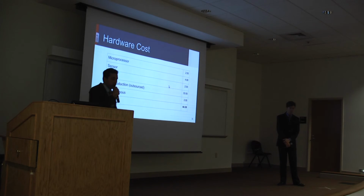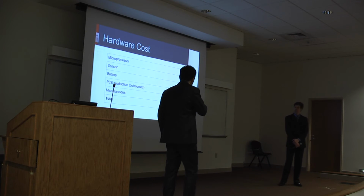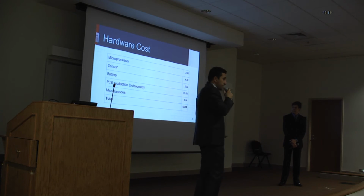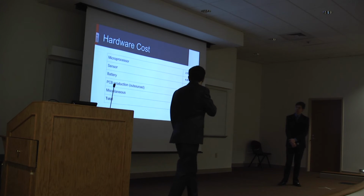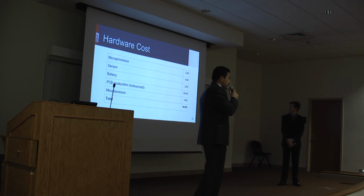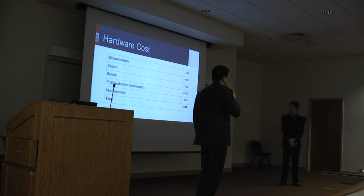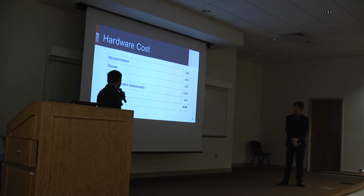As one of our requirements was to keep this device low cost, the microprocessor itself costs $2.50. Our sensor costs $4.80. The coin cell battery would cost around $2. And fabrication, we decided that it would be better to outsource the fabrication to improve the quality versus what we can make here by hand because of its small size. So a total cost of $44.30, and we think that's very good on the cost.